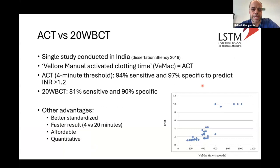And there's an interesting dissertation that's available online. It hasn't been peer reviewed, but it gives a very detailed overview of experiments conducted by Shenoy and colleagues in India, where they compared the ACT, which they called the VMAC, the manual activated clotting time, with INR and with the 20-minute whole blood clotting test. And they found that the ACT method has 94% sensitivity and 97% specificity to predict an INR, and was slightly superior to the 20-minute clotting test.